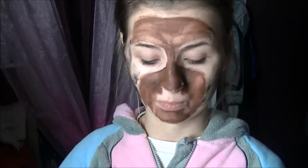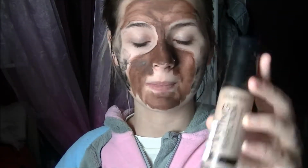Another really good foundation I've been liking is the Collection Lasting Perfection one. This is actually really beautiful as well for coverage. It's not as full coverage as the other one that I just had out, the Maybelline one, but it's still really nice. It's cheaper. I've got this one and I've also got the dewy one.